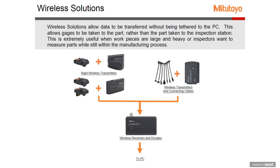Two styles that are very convenient are the rigid style. This allows a very rigid connection to the gauge. It's usually form-fitting, easier to use. The connection cable style is more versatile. It also allows it to be connected to a greater variety of tools. Regardless of which type you use, they all go back to a wireless receiver or dongle, and then that's connected to the PC.